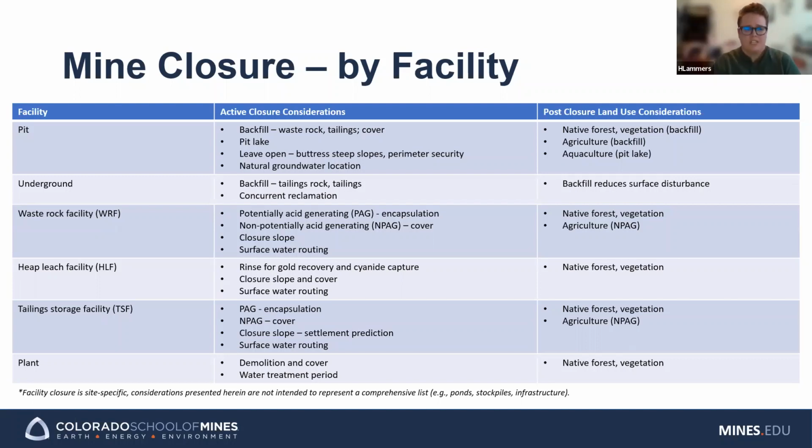And similarly for a tailings storage facility, again, do we need to encapsulate or cover? One of the big considerations here is the settlement predictions. We have self-weight settlement over time. We can encourage that settlement to occur at potentially faster rates. But the idea is that the surface needs to be workable, so there cannot be a supernatant pond still on top of your TSF with an attempt to put a cover system over it.